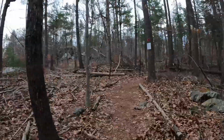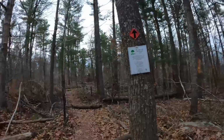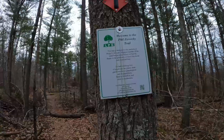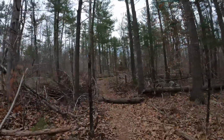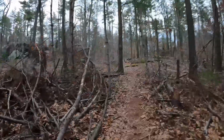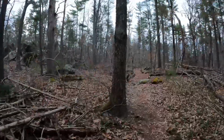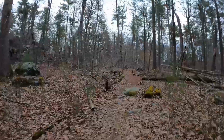Okay, so I just entered the trail at King Philip's Cave in Norton, Massachusetts. It's called the Phil Zawaski Trail. And I'm hearing the whole park is about 7 acres, so I'm not sure if that would equate to many miles. I heard that it's not really a very deep walk to get here.